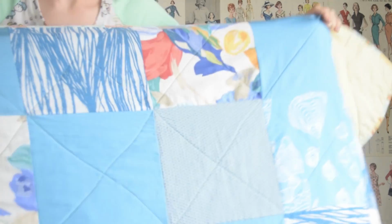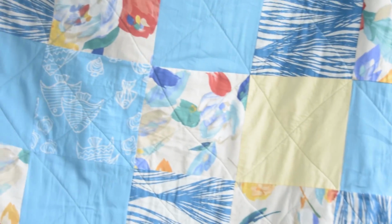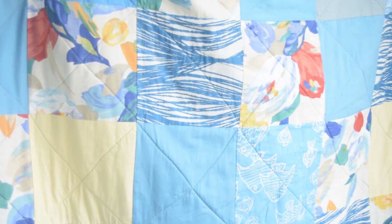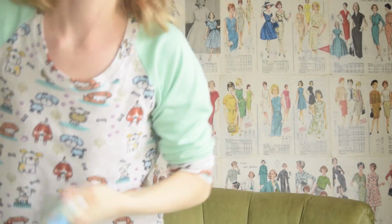So I have that quilt, and then I have this quilt that I made for my daughter. But it is just a bunch of random scraps that I had, and I just made them into squares. They're big giant squares. They're like 8.5 inches square. And why 8.5 inches? Because that's the width of my quilting ruler. As I said, not a quilter, gotta make it easy.